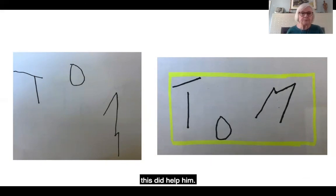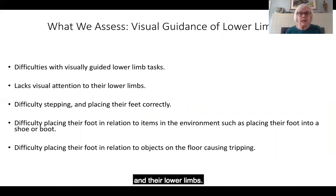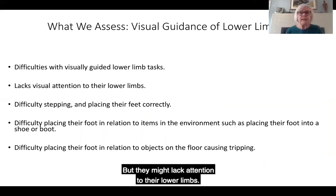This did help him. When we take a look at visual guidance of lower limbs, we want to know how they're using their eyes and their lower limbs. And this, again, very much crosses over with lower visual field issues. Sometimes we can't sort one from another. But they might lack attention to their lower limbs.